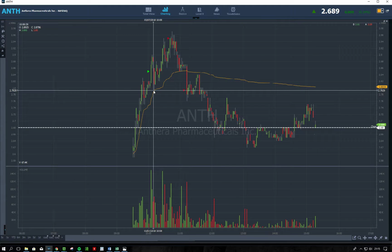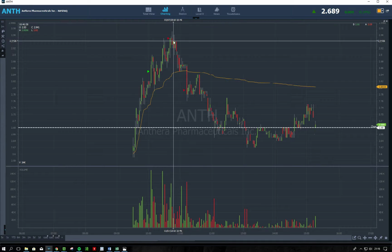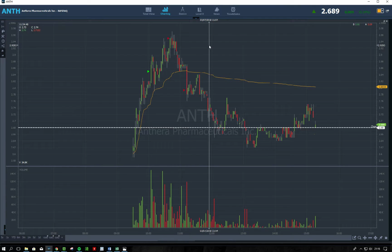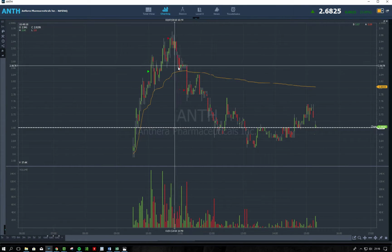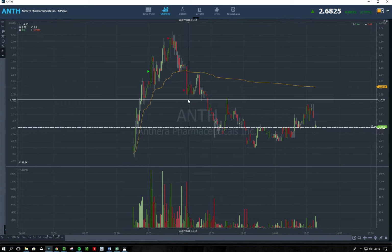but the cause for that is that it had such a quote unquote big decline and it was very slow and steady. It wasn't like panic and then a quick rebound, and the bounces were failing. So I decided to cut it.